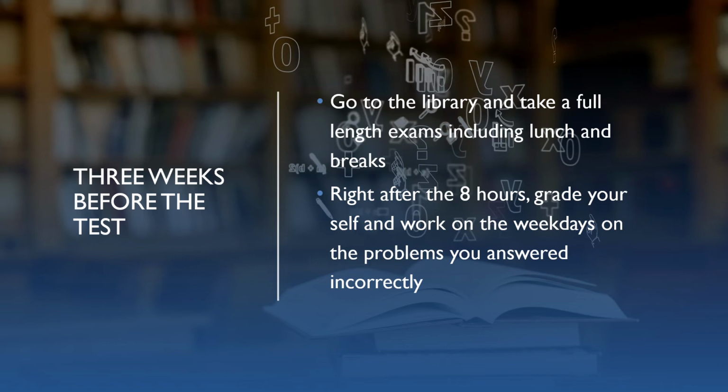Do that for the 3 weeks. Go on Saturdays or Fridays, whatever you feel most comfortable. What I did is I went 3 Saturdays straight, and I only took one exam, which I simulated very well. On Saturday number 1, I went 8 hours to the library, completed all my questions, and corrected the answer sheet, and I had 30 questions wrong. In other words, I didn't pass. Since I had the practice exams already, I graded myself and saw that I had 30 questions wrong.